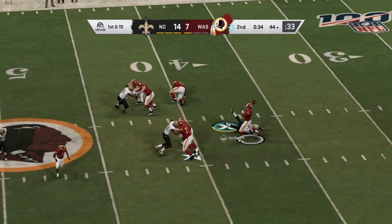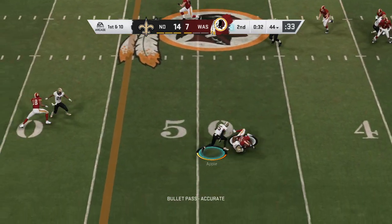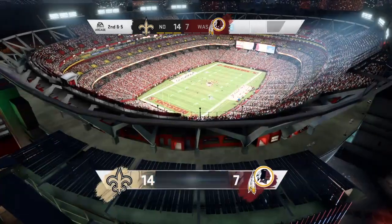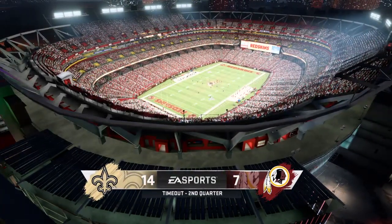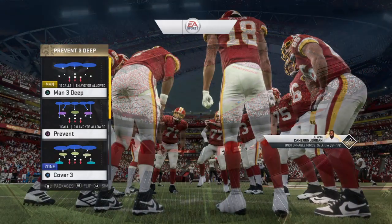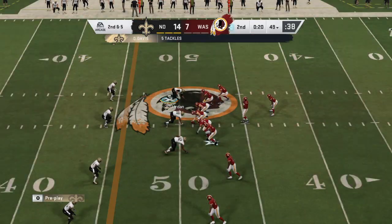Throwing now, Haskins on 1st down. He's got Thompson here, complete. And he'll be brought down just shy of midfield at the 49-yard line. The Redskins going to go ahead and use their final timeout as the clock will stop with 20 seconds to go in the first half.